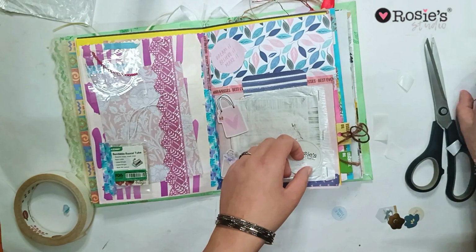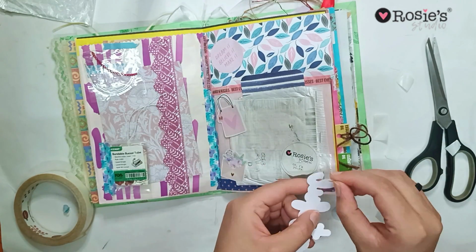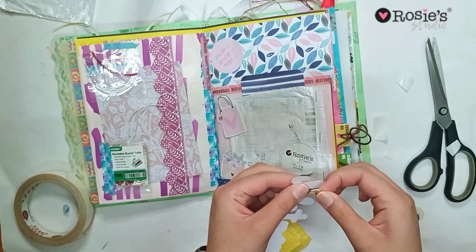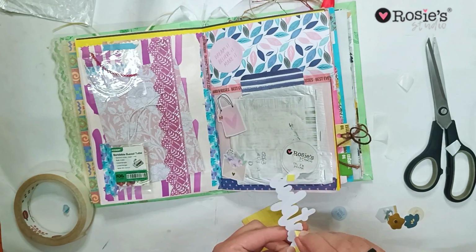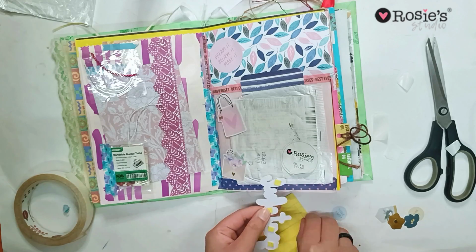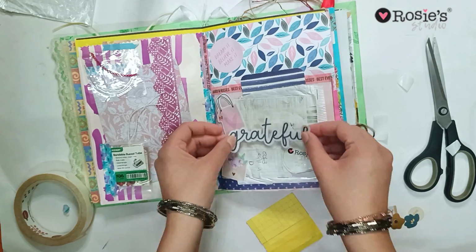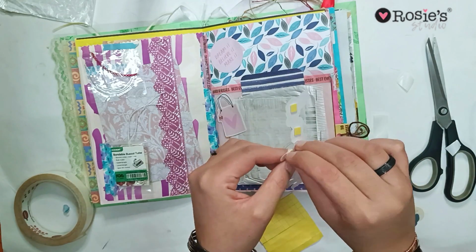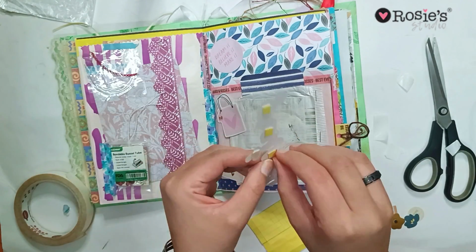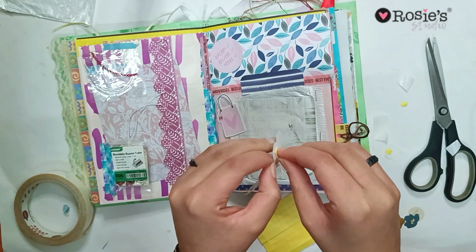So after sticking my main elements down with the double-sided tape, I take this grateful die cut and I just attach it with foam tape because firstly, these are already cut into tiny squares, so I don't need to be cutting out my other double-sided tape and sticking it down. And secondly, this one here peels way more easily than the one I was using early on, so it does save me a lot of time. And it pops, so it makes my little spread look a bit cuter.